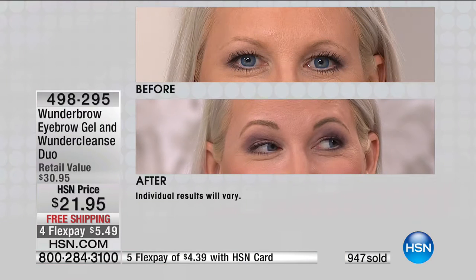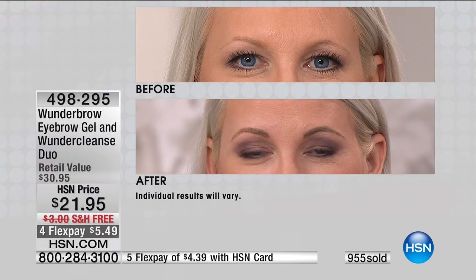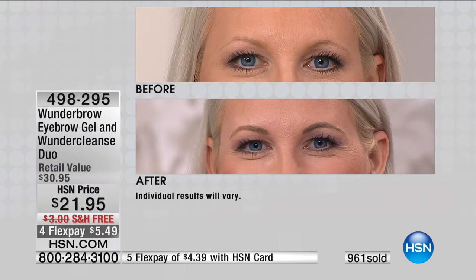You get the cleanser remover included today, but look at that. They look real, they look authentic, they look like they're hers, and they don't budge until she decides to take them off. Absolutely. I love the fact that they get to stay put until I decide to take them off. That's it. You do get your Wonder Cleanse included.